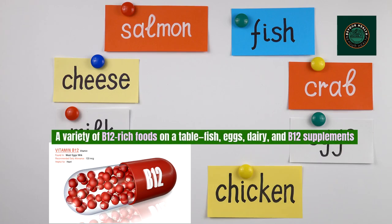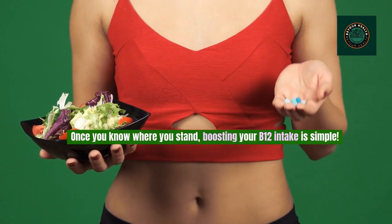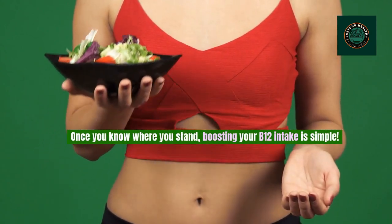How to boost your B12 intake. A variety of B12-rich foods on a table: fish, eggs, dairy, and B12 supplements. Once you know where you stand, boosting your B12 intake is simple.